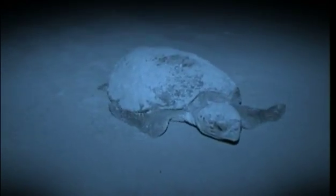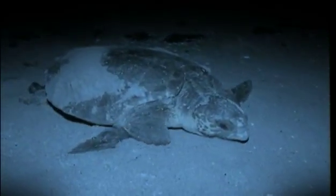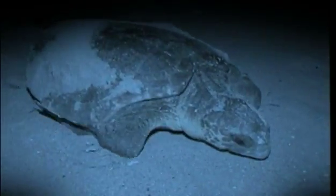But sometimes they will come on the beach and they will nest, and then they become confused with the bright lights and will wander aimlessly along the beach for hours at a time. And that really depletes their energy resources. Think of a 300-pound person dragging themselves all over the beach, and it's hard for them to get back to the water.